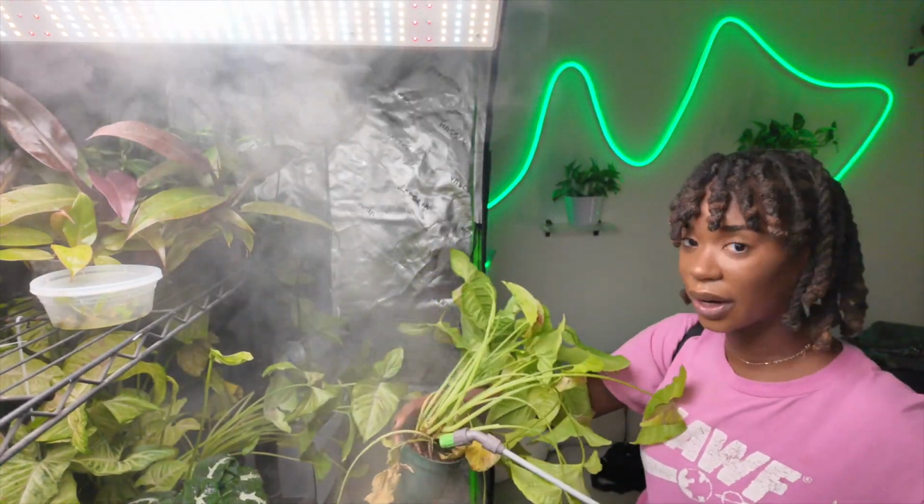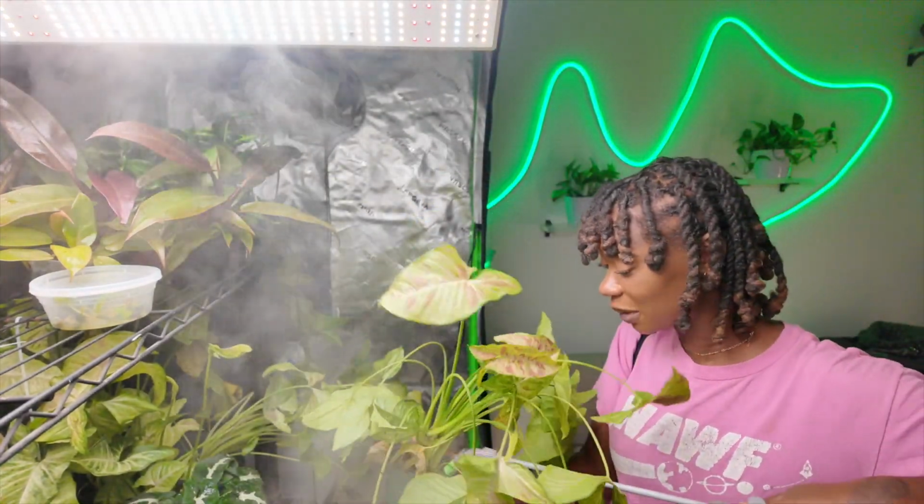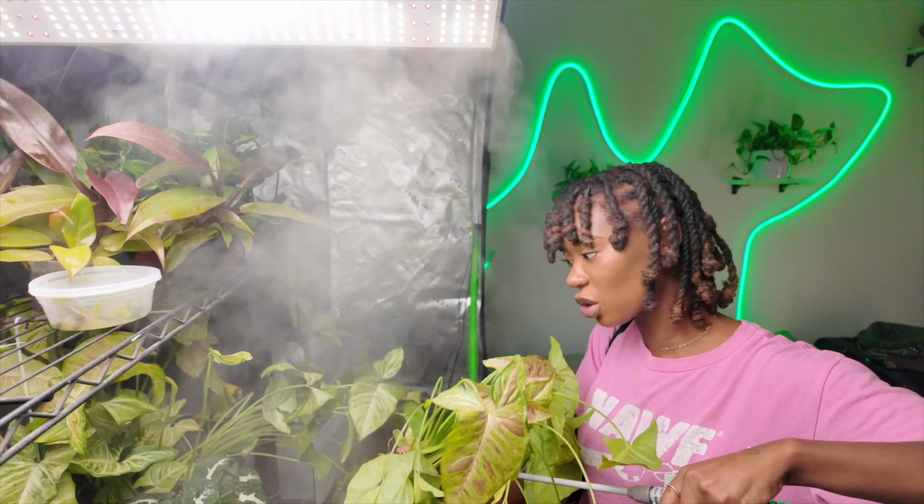Yeah, these are great plants. I just don't know if I want to keep them anymore. They're just so much to take care of.